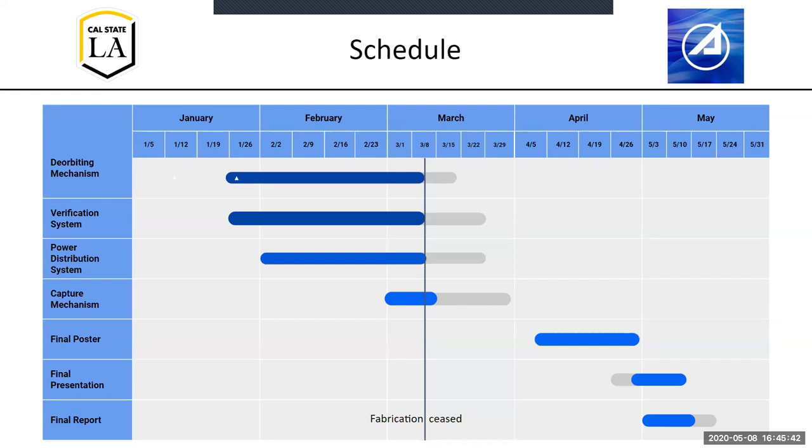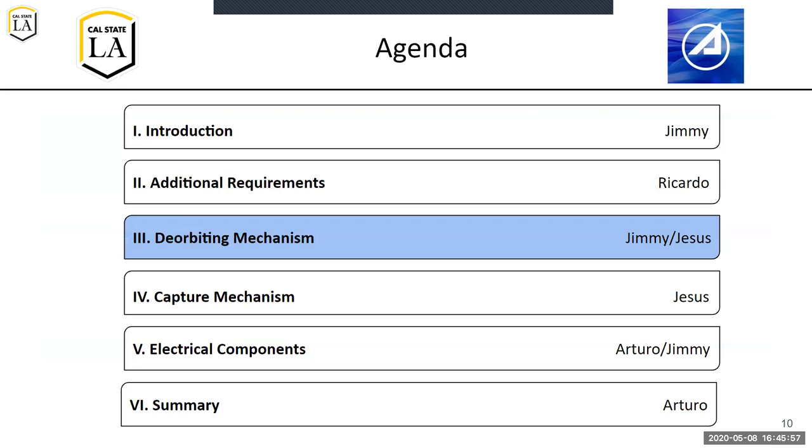We were in the process of 3D printing our 3U CubeSat model, but the school was shut down and we no longer had access to the school 3D printer. We also lost access to our test bed, and we were no longer able to purchase any hardware because we lost access to our budget. Next slide, please. I will now pass it on to Jimmy and Asu so they can talk more about the deorbiting mechanism.